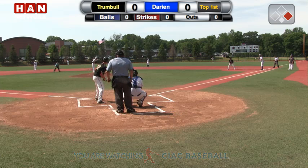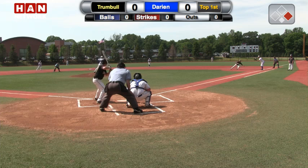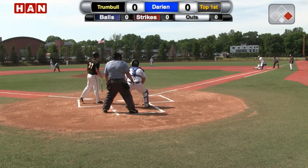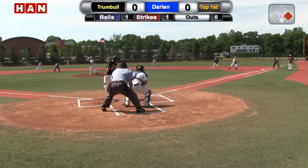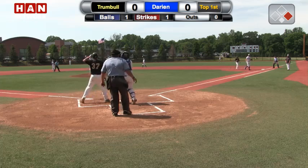Take on the number 3. On first, we've got a 1-1 count as we go into left field. Winch, he swings and misses, and it's 1 ball, 2 strikes.